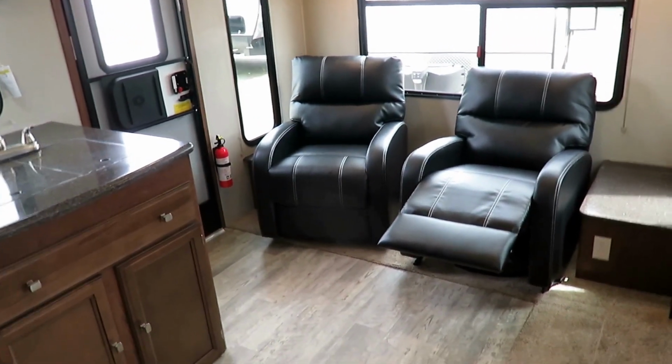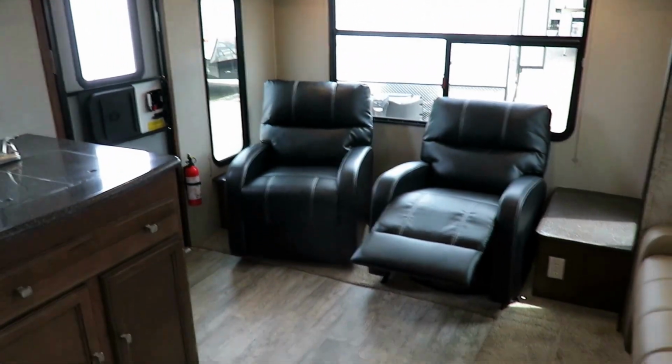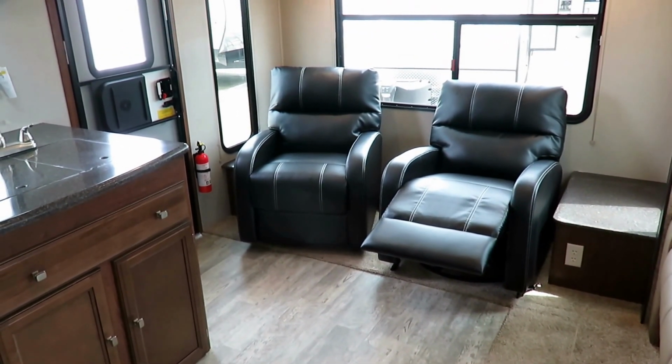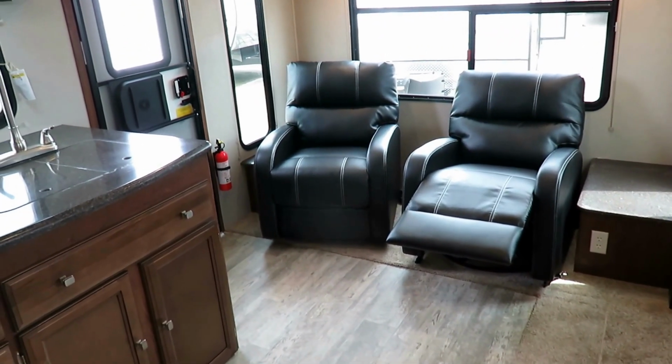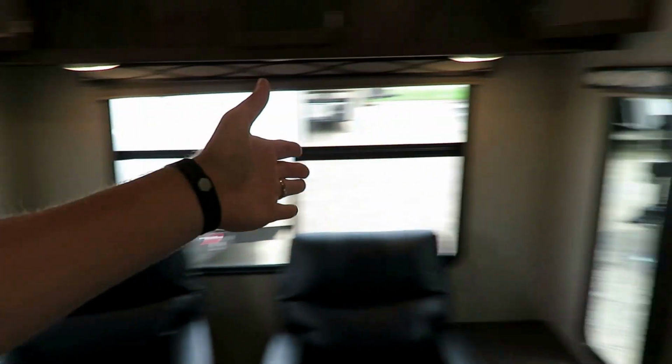You walk in and you go, oh, this is just open. It means we can have bigger windows. We can have overhead cabinets and windows. It's a huge cascade effect of things just from 3 inches. So we've upgraded this to swivel rocking recliners back here. Very comfy, very nice, and they give you just the perfect view of things. And we've got windows, windows, windows, everywhere windows.